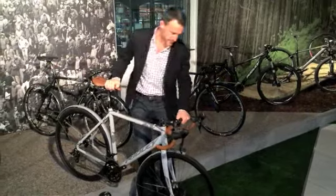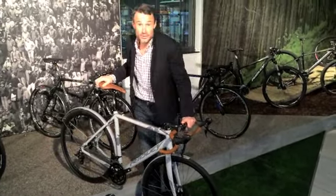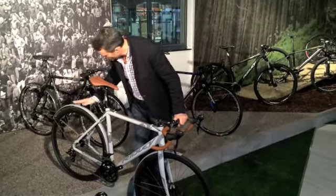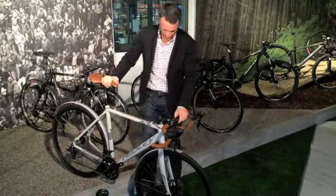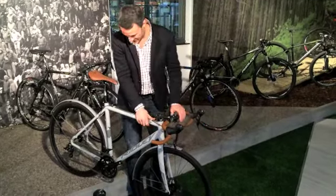Here's a more entry-level cross frame, but because a lot of people in Belgium are using cross bikes as commuter bikes, they made one with the mud guards. This is a really nice looking bike.